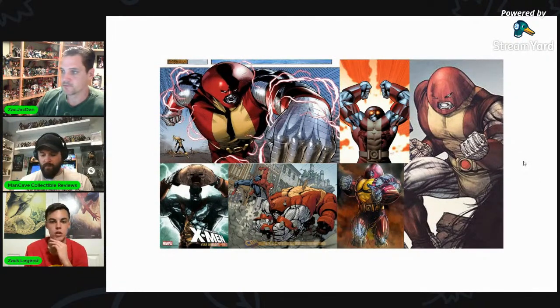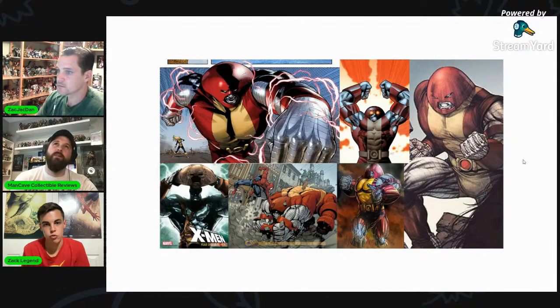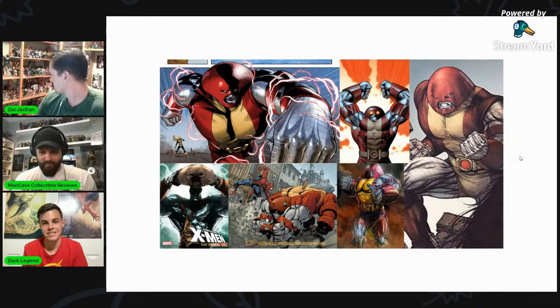But what would have to be new? Would it have to be new legs, new arms? I think they would probably use the torso of the Juggernaut Build-A-Figure. Right, exactly. I think you would work with that. But I think you'd have to do some new sculpts because the Colossus arms and legs aren't going to port over to the Juggernaut Build-A-Figure. Not a chance. But yeah, I would love to see that, too.